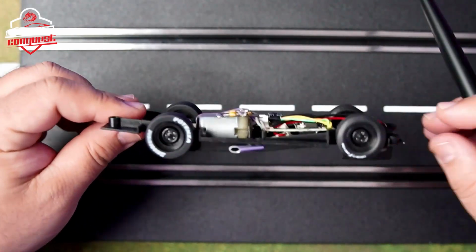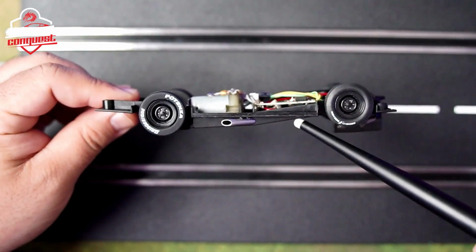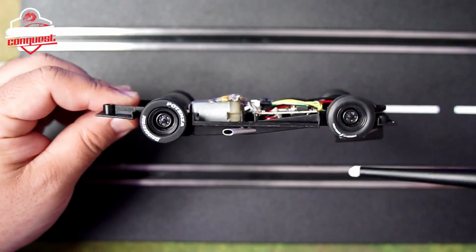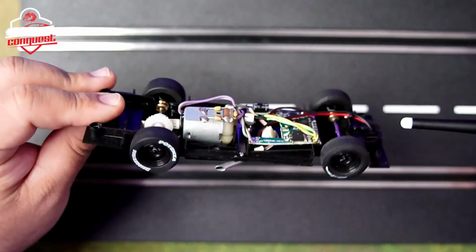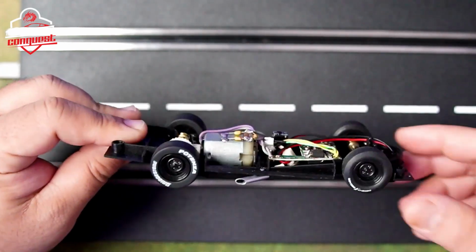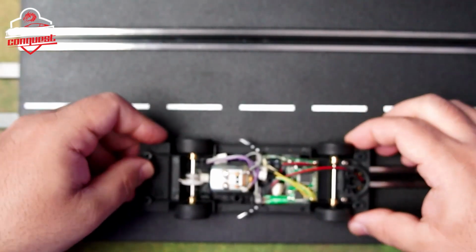But the amazing part is the rake. Once again, you can see how deep the body comes down on this vehicle. So this vehicle is really, really angled down, and I think it's going to do really well on the track. So like I said, without further ado, let's put this together. Let's put it on the track and see what it does.